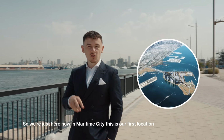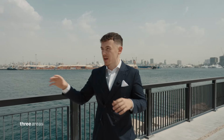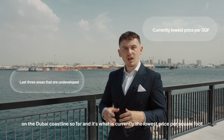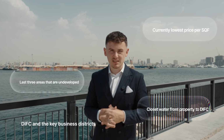So we're just here now in Maritime City. This is our first location. And we're not actually specifically talking about this. We're talking about a group of communities, because these 3 areas that you can see from here are sort of the last 3 areas that are undeveloped on the Dubai coastline so far. And it's what is currently the lowest price per square foot and the closest waterfront property to DIFC and the key business districts of Dubai.